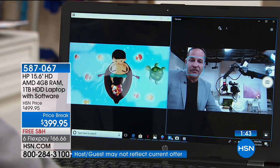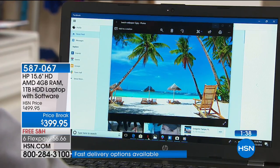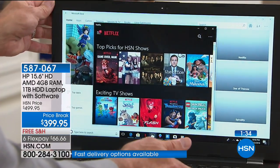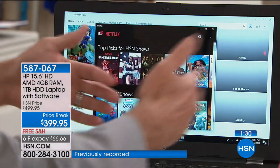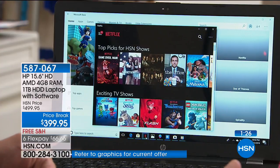What else do I have up and running? I've got Facebook, a video, photos, and Netflix up and running. When you go through the nuts and bolts of the things you want on your computer, you want a lighter computer, a computer with a longer battery life, and a computer that can do a lot of things at one time without sacrificing timeliness in doing it.